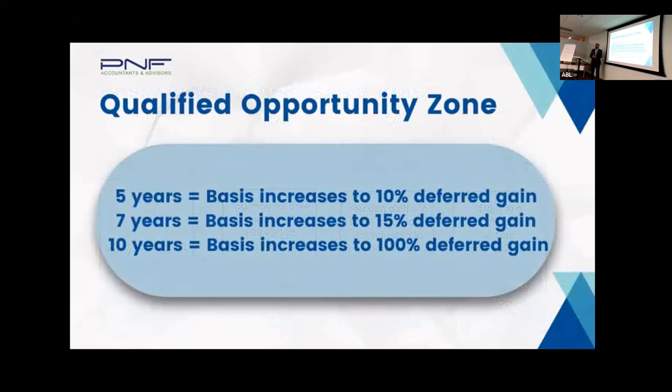If you're talking about capital gain deferment and savings before inheritance, to answer your question, here you go: the opportunity zone. If you buy real estate in an opportunity zone and hold it for 5 years, you get to increase your basis by 10% of your gain. So you buy for 500, now it's worth $1 million. There's 500,000 capital gain. I can take 10% and increase it to my basis because it's an opportunity zone. If you wait 7 years, you do the same at 15%. If you wait 10 years, you get 100%. So you can sell it after 10 years with zero capital gain, if it's an opportunity zone area.